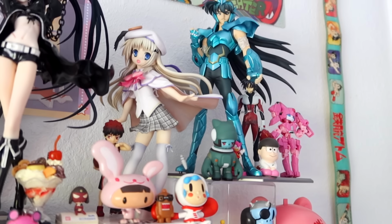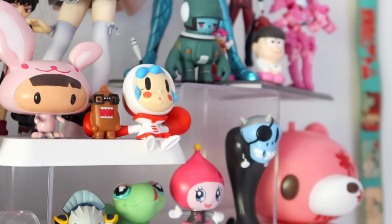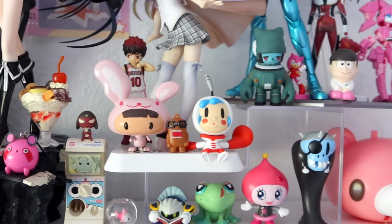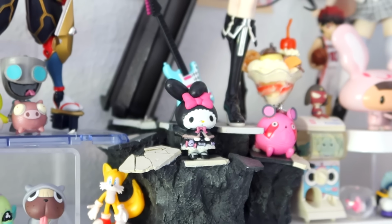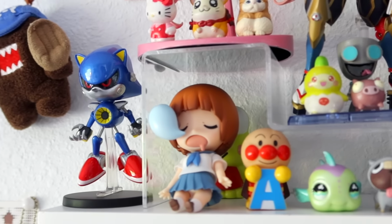I've got some Gloomy Bear figures, I've got some Super Milk Chan, I definitely have some other sparse Sergeant Frogs around here. There's just a hodgepodge of so many different characters over here. Because of the color scheme and characters over here, I feel like this shelf gives a lot of a Cartoon Network feel, and I really like it.